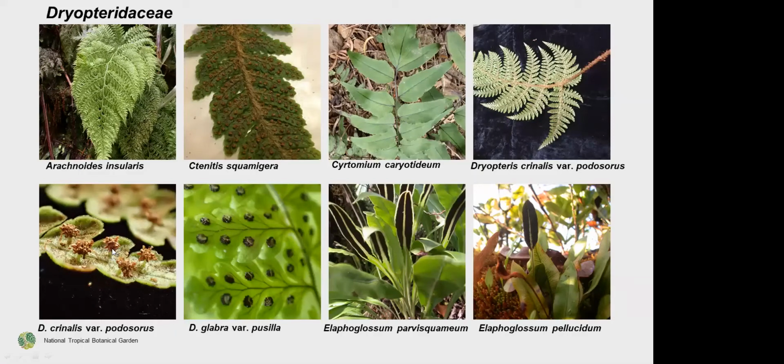Here, there's maybe 30 or 40 individuals of this plant known, and we've been gathering spores of this unusual fern, this Doryopterus, and trying to cultivate it. Another interesting one is the Tinnitus. Tinnitus squamidra was known from several islands: Molokai, Maui, Oahu. It was historically known from Kauai back in 1898.